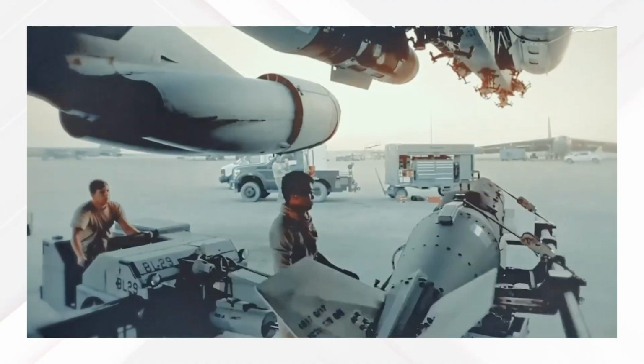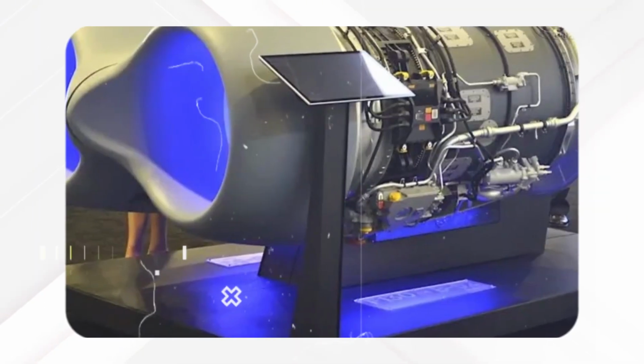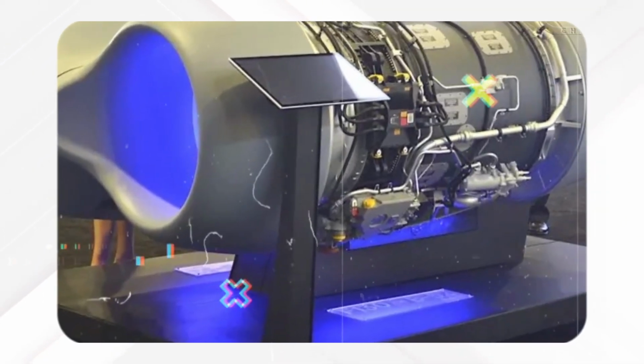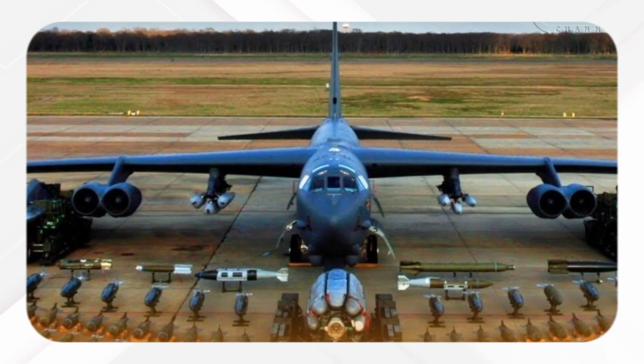What makes the B-52 so enduring, and how has it managed to stay relevant in an age of rapid technological advancement? Let's explore the story behind this formidable aircraft.